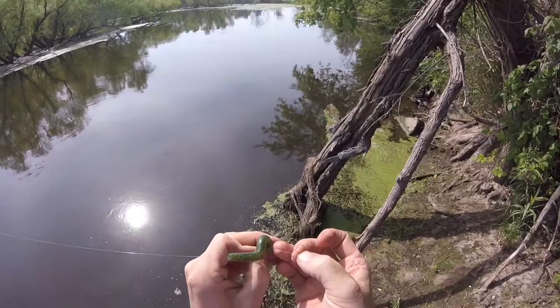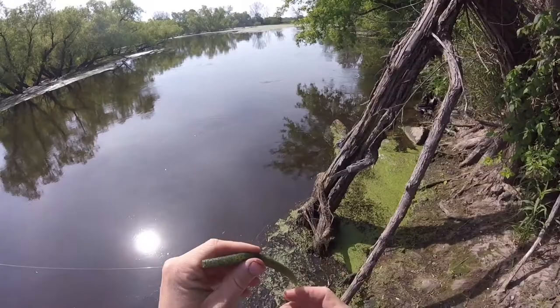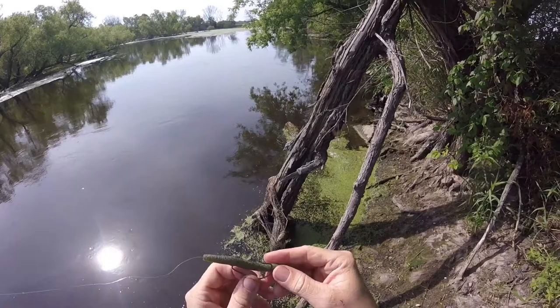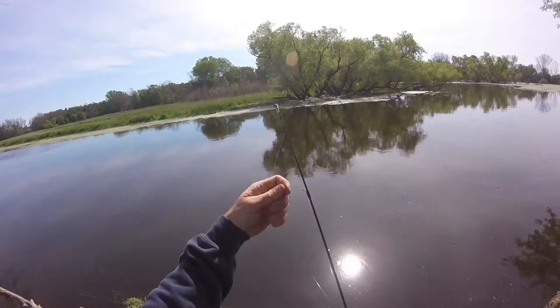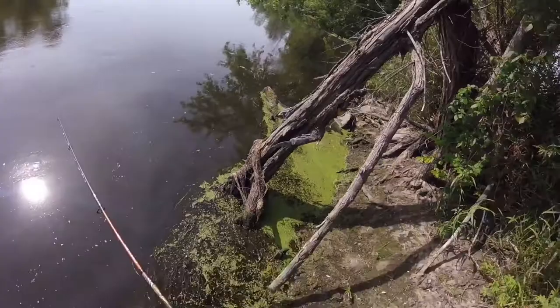I actually got it stuck in that tree there. When I yanked it out and it fell, he smacked it. And I was actually able to land one on this elastic Strike King Zero worm. See if we can go for another one. No idea where that went.